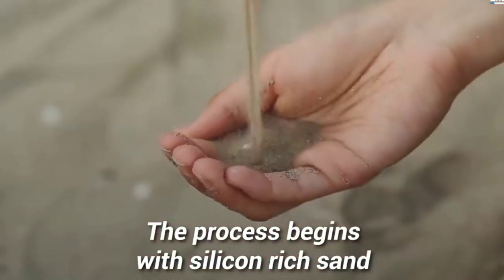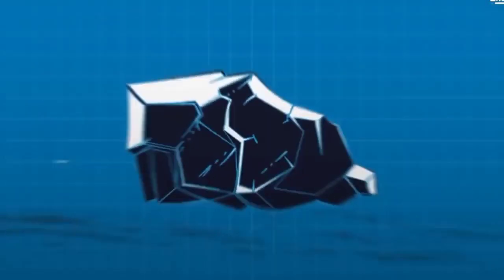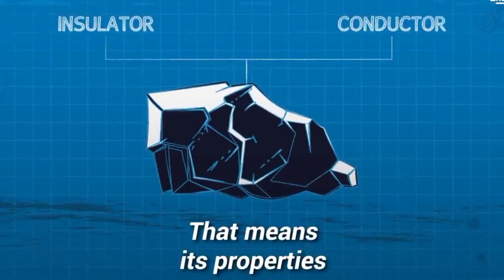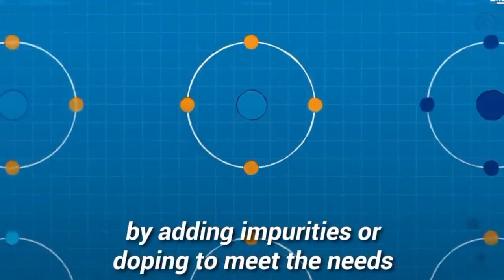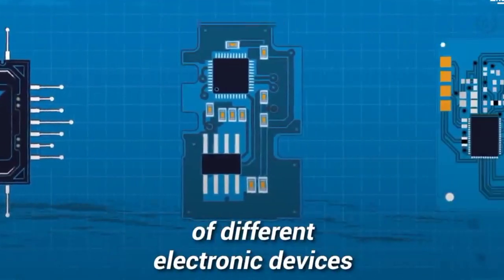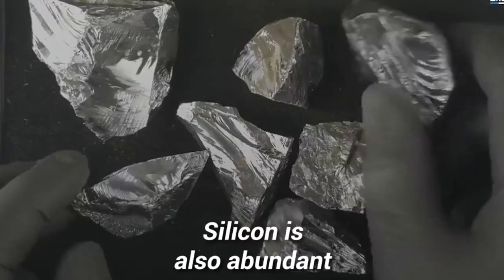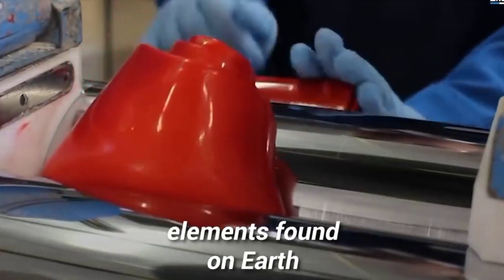The process begins with silicon-rich sand. Why silicon? Silicon is a semiconductor. It's the sweet spot between an insulator and a pure conductor. That means its properties, such as its conductivity, can be altered by adding impurities, or doping, to meet the needs of different electronic devices. This also allows us to control the electrical signals that pass through. Silicon is also abundant. It's one of the 10 most common elements found on Earth.